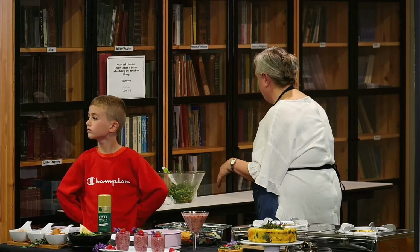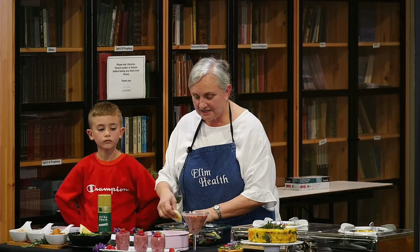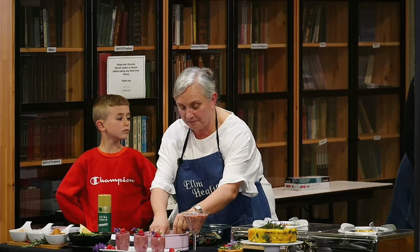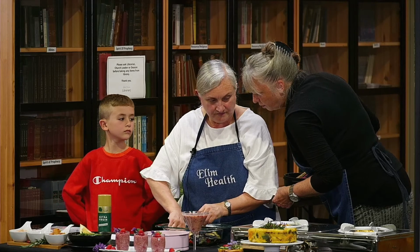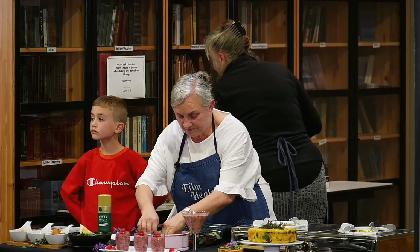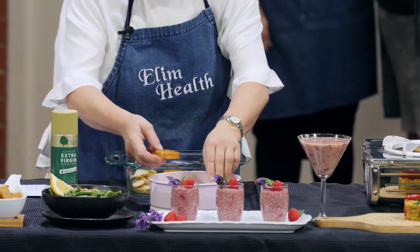Now, while I'm getting some more cream made up, just excuse my fingers. I just place the potatoes on the bottom so that it looks nice. Just make a pattern, whatever pattern you want. So whatever you want to see, you just put that on the bottom.